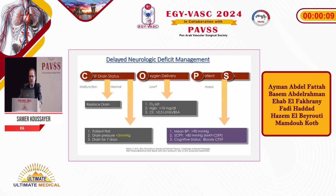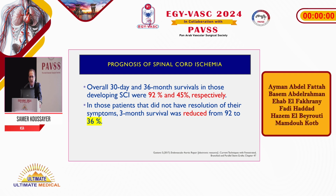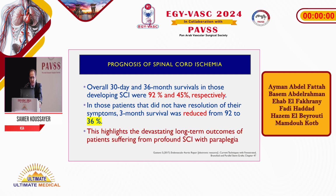So what happens if the patient develops a delayed paraplegia? Usually, the most important is to see if he has a CSF drain. If he does not have CSF drainage, you need to put it in. If he already has one, you have to be sure it's functioning very well. You need to keep the pressure less than 5, keep the saturation more than 95, and hemoglobin more than 10. The prognosis is very bad. If the patient develops spinal cord ischemia, the survival after 36 months can go down to 36%.